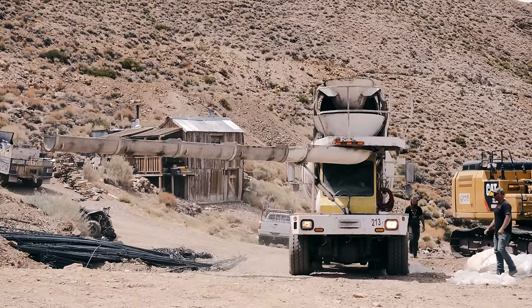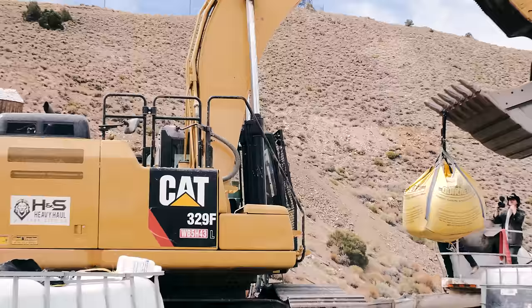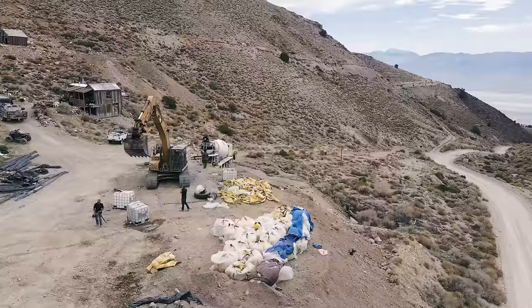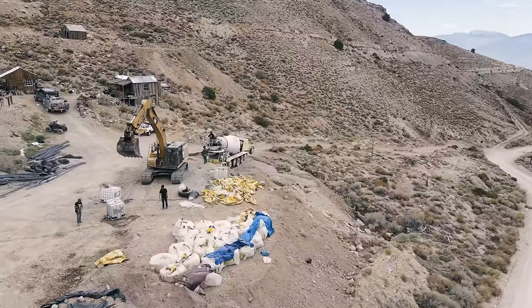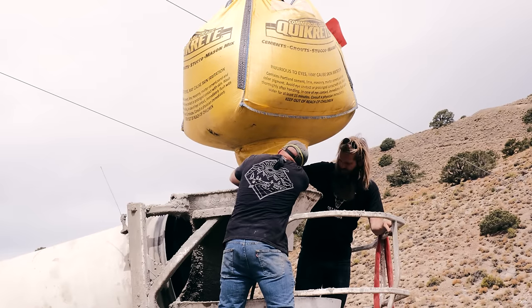Dave brought up a massive concrete mixer truck, and what we used were Quikcrete Super Sacks. So these are nylon sacks that hold an entire yard of concrete. They're 3,000 pounds each.